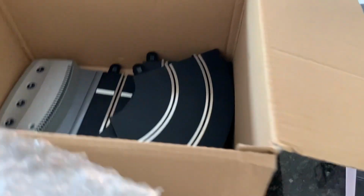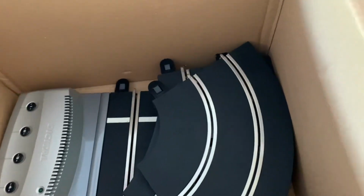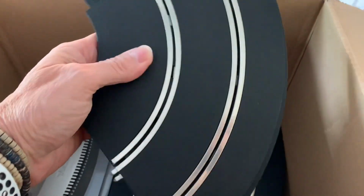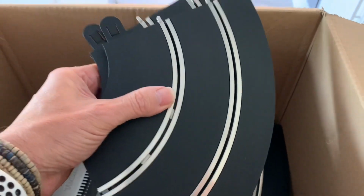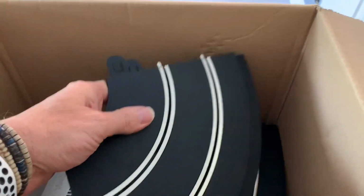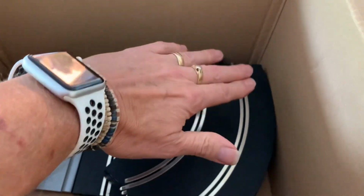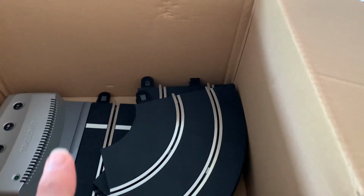On one of my videos, I mentioned that a couple of my controllers are playing up. Well, that's not a problem anymore, because there's 3 of them in here. There's 3 controllers. There's some track pieces. There's a digital power base. I've got 4 of these, and they are in really bad condition. And much as I try and clean them, I struggle. So these are certainly going to be on the new layout. Absolutely amazing.